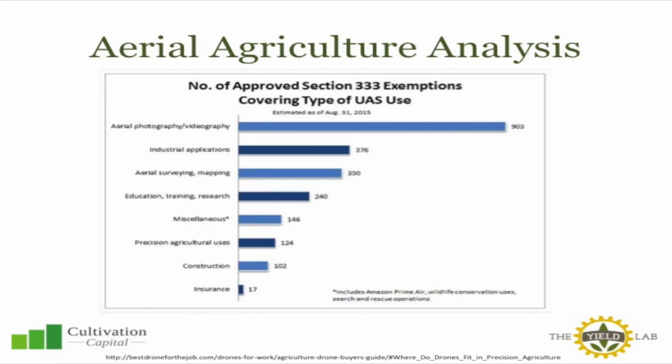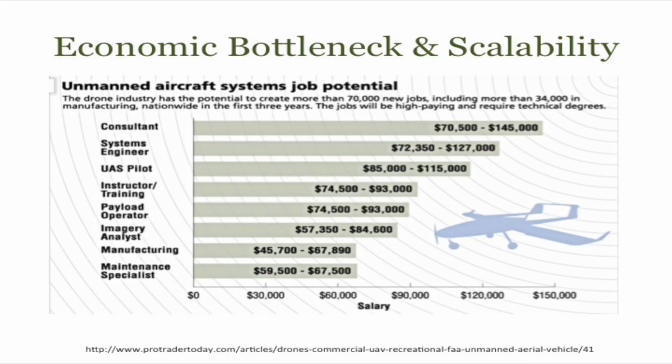So getting down to the business side of things, Section 333 is what I alluded to earlier, how there's now about just shy of 5,500 licenses here in the United States to operate drones. About 33% of those are in agriculture, which really puts us in a difficult position to evaluate what's a wise investment and what's not, just due to the sheer flood of business models that haven't matured just yet. There's also an economic bottleneck with scalability, and some of this has to do with that FAA Section 333 certification, but the amount of human labor that goes into this, so this isn't just the SaaS and the algorithms and the clouds, this is actually people on the ground you have to pay. You have to pay 2 pilots, you have to pay imagery analysts, and so on and so on, which makes it really difficult to scale a business.